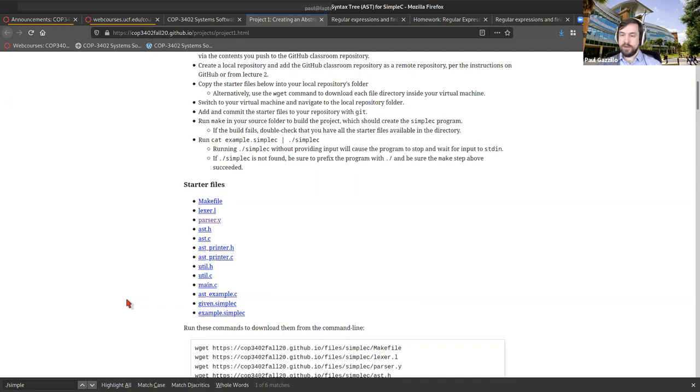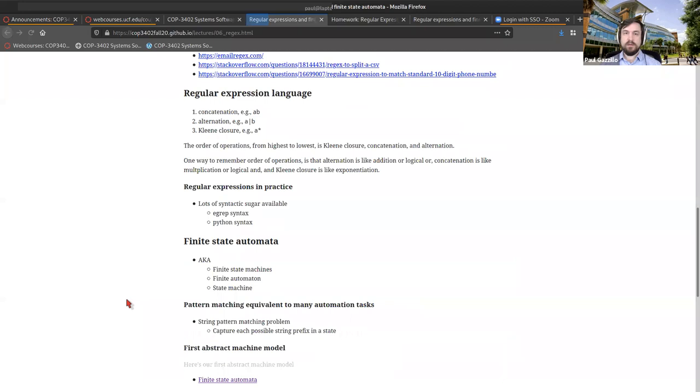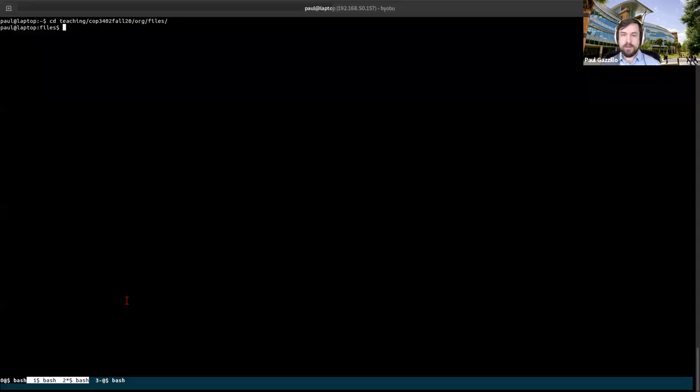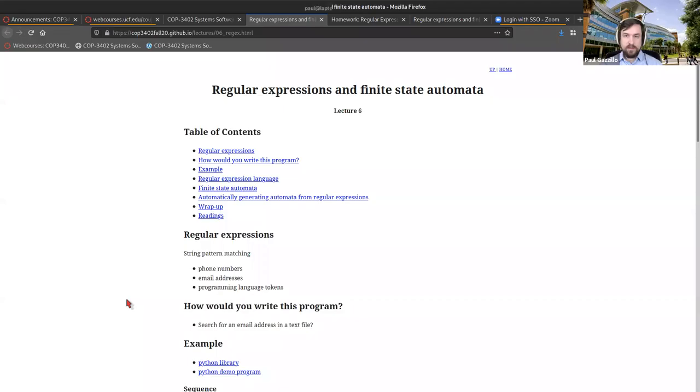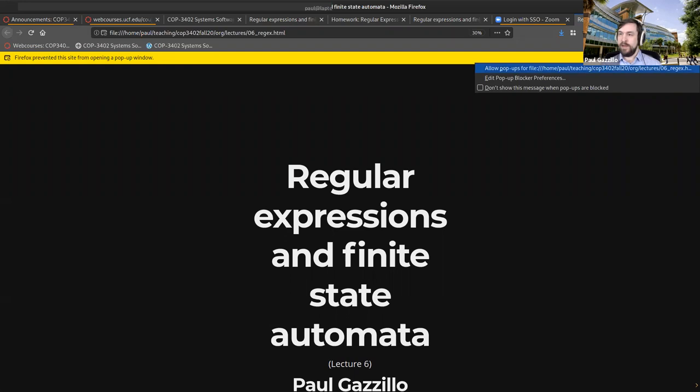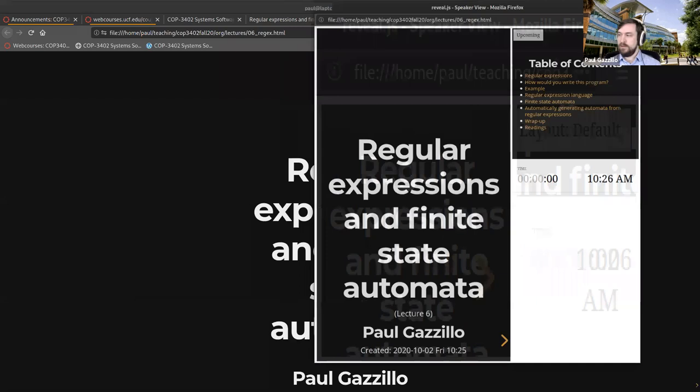All right, let's go over today's class. Today's class is going to be on regular expressions and finite state automata. And the lecture notes are already online. So let me get the slides open again. Sorry, I'm having to set all this up again. Here are my speaker notes.